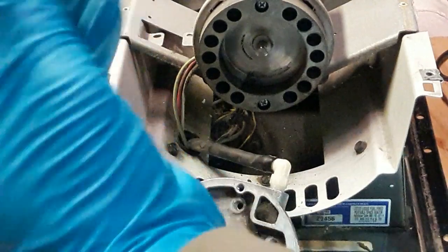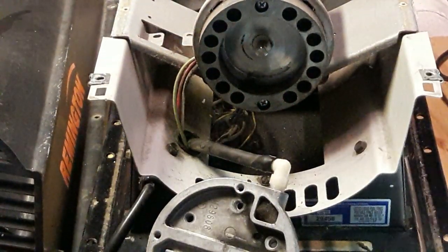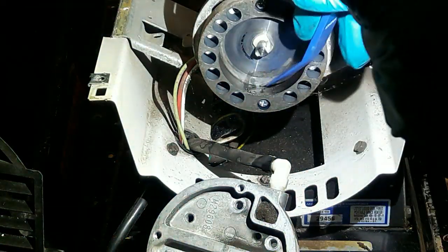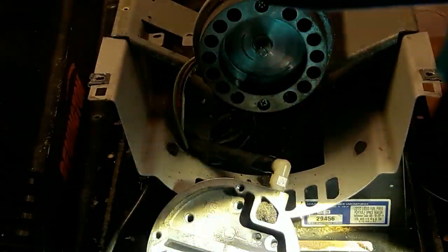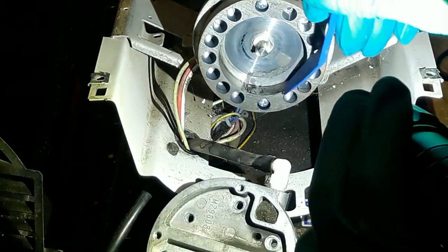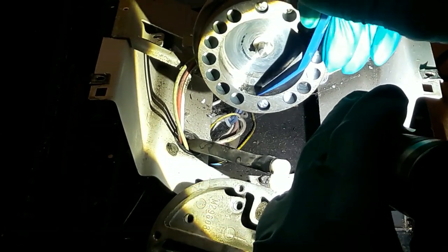All right, I cleaned up the rotor vanes with some brake clean and got them to move freely. Now I still got whatever the hell is on the surface inside of here. And this was my smallest non-marring scraper, so I've had to resort to a trim tool to pull the rest of this garbage out of here. It seems to be working pretty good.